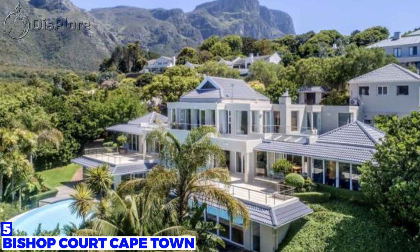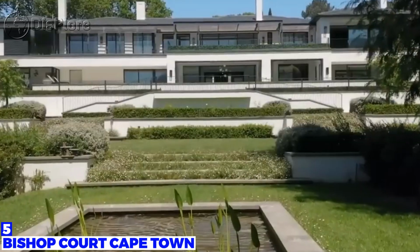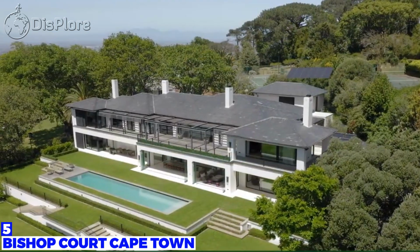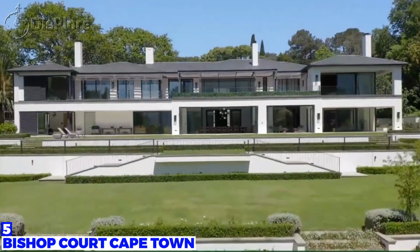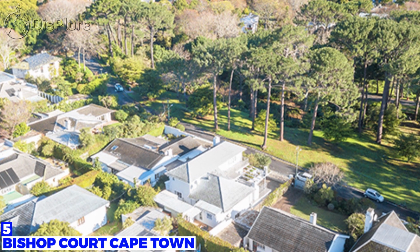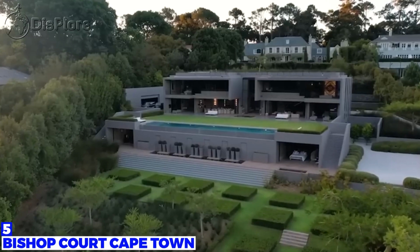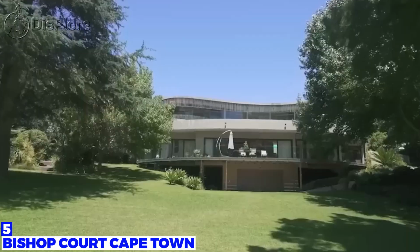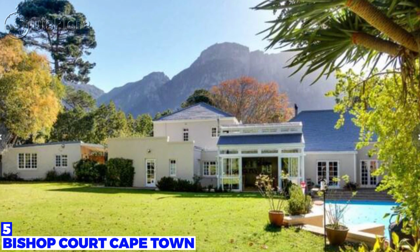5. Bishopscourt, Cape Town. A small, wealthy, residential suburb in the southern suburbs of Cape Town in the Western Cape, South Africa. It is part of the Cape Town Metropolitan Municipality, created in 2000, which includes the Greater Cape Town area. It has approximately 350 houses, most of which are on more than 4,000 square meters of land. Bishopscourt, Cape Town's most expensive and idyllically located neighborhood, is a prestigious enclave of large country houses by the eastern slopes of Table Mountain.